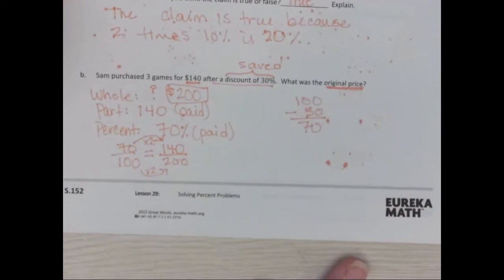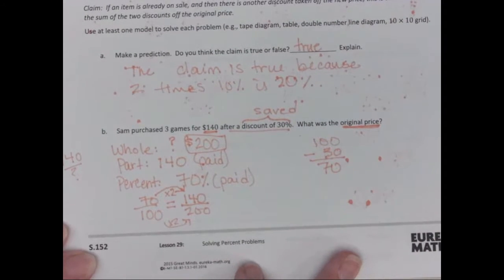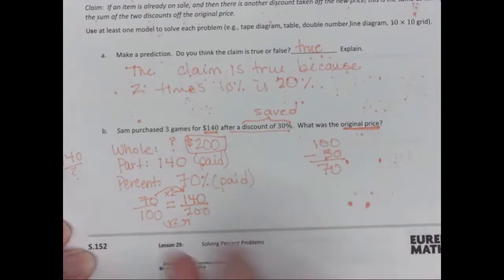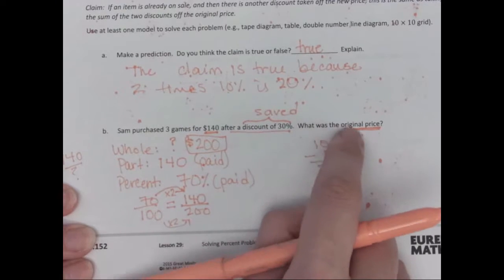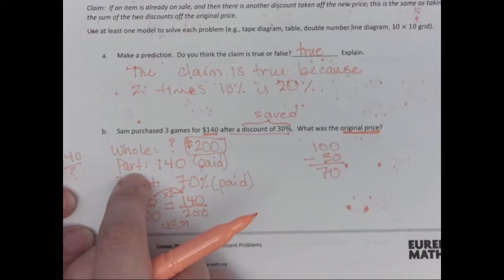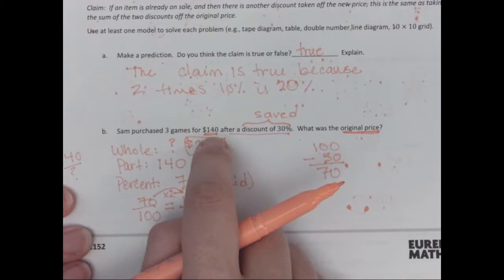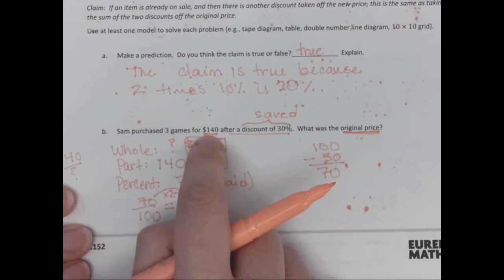Okay, now let's look at part, yes ma'am? Question? Okay, which part, where am I losing you? Okay, so we're solving this like any other percent problem. We don't have a whole. We know we need to find the whole. The whole is always the original price. We have the part that he paid for the games. He paid $140 for the games. He had a 30% discount. That's why he paid only part of the total price.